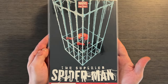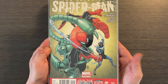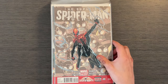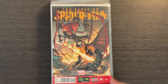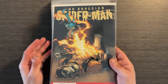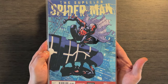Issue 11, continuing the set. Issue 12, Scorpion. Issue 13 contains the death of Spider Slayer. No, not the YouTuber. Issue 14. Issue 15. Great cover. Issue 16 is the first appearance of Goblin Knight, Phil Urich. And issue 17 has the first mention of Alchemax.